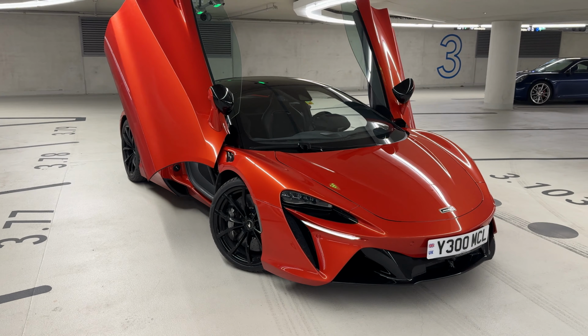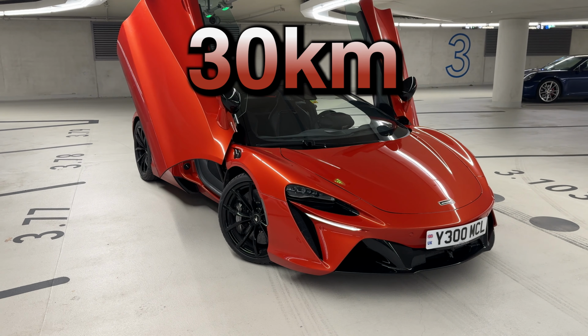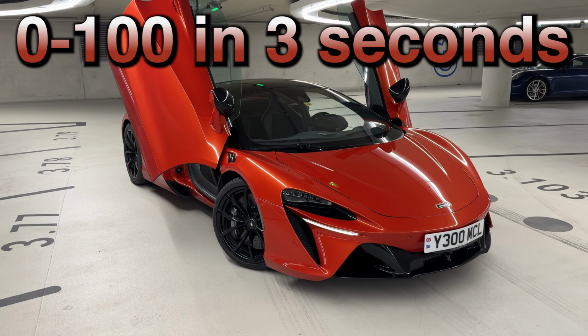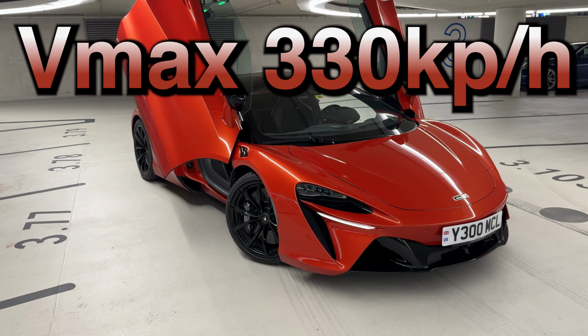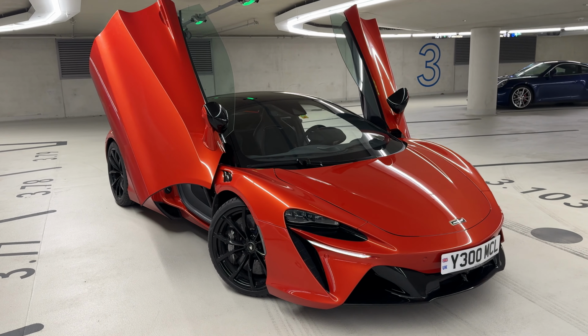We have a plug-in hybrid McLaren here giving us an electric range of 30 kilometers, and we do the 0 to 100 sprint in 3 seconds. The Vmax of this McLaren hybrid rocket is at 330 kph. When talking about the weight, we are talking about less than 1.5 tons.